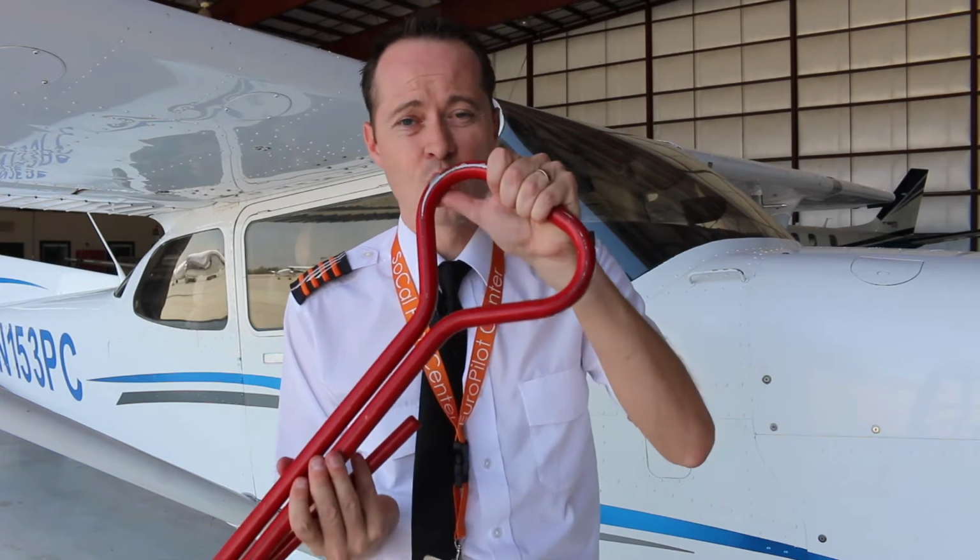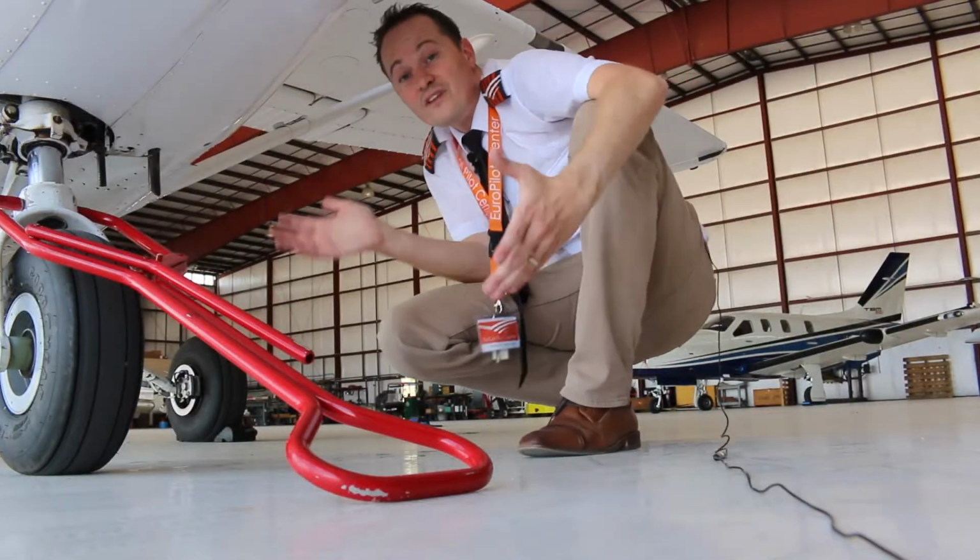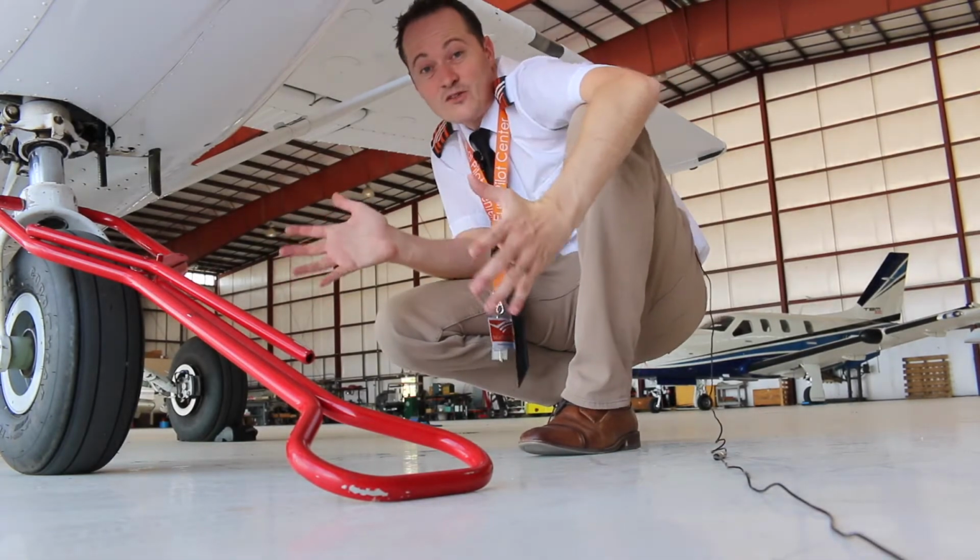You all know this is your tow bar. It's a great tool to tow the aircraft away, but it's very important to know that you should always keep your hand on the tow bar whenever you attach it to the nose wheel. Never leave a tow bar like this. It's an accident waiting to happen.